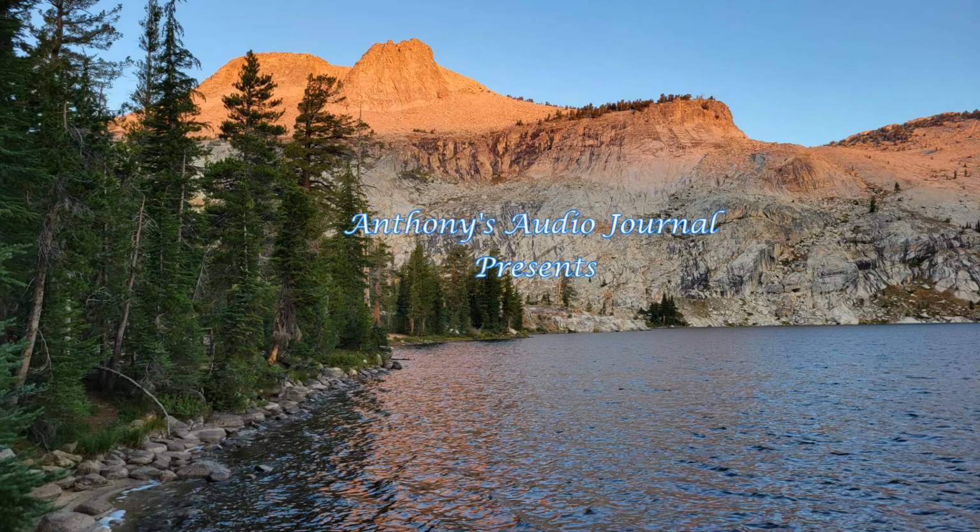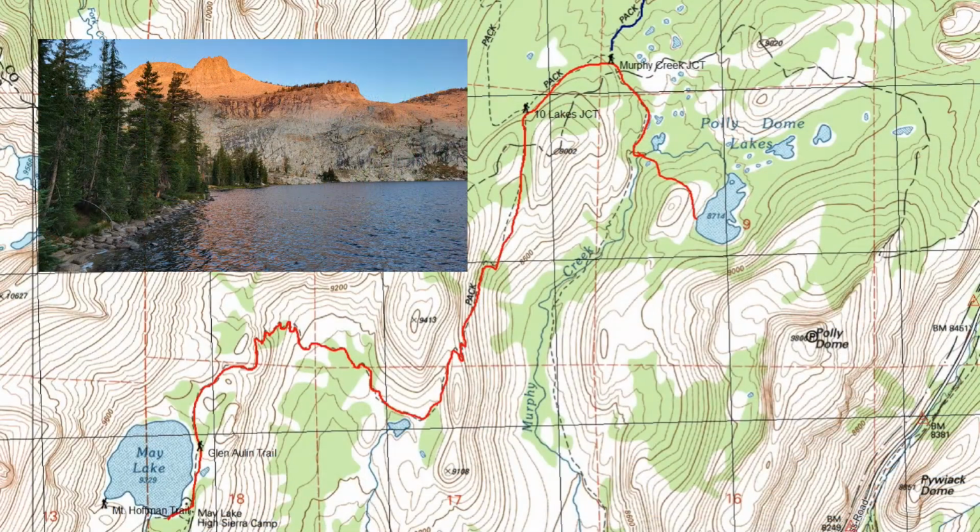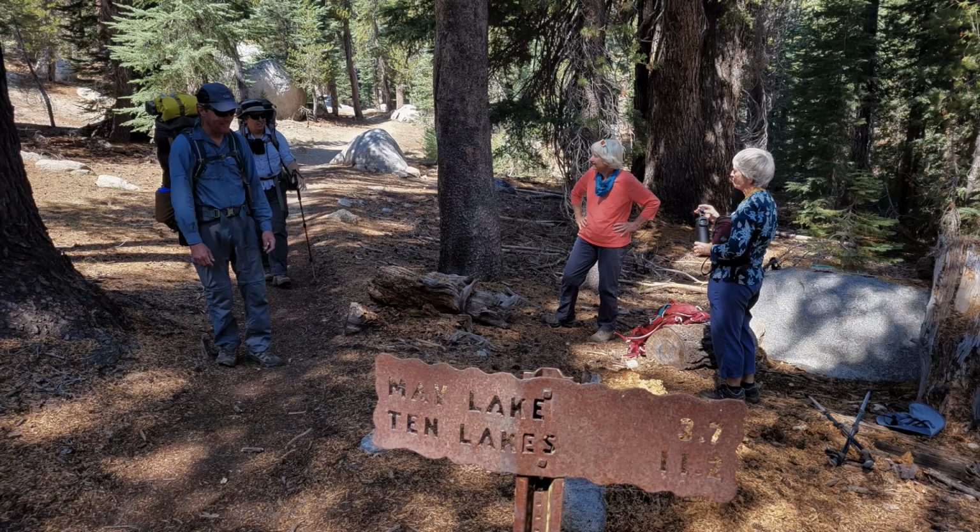Hello and welcome back to this third and final part of our adventure into the May Lakes region of the High Sierras in Yosemite National Park. In this episode, we pack up camp and say goodbye to scenic May Lake and head northeast along the Glen Aulin Trail past the Ten Lakes Trail to the junction with the Murphy Creek Trail.